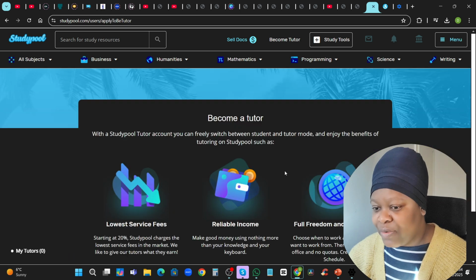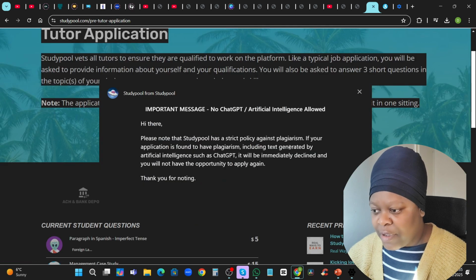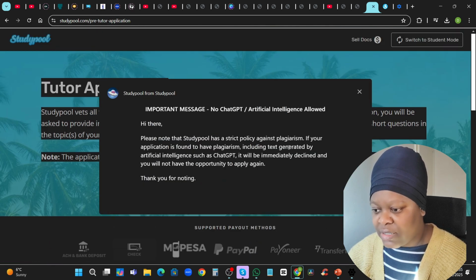So for my people that want to become a tutor, it says with a Study Pool tutor account, you can freely switch between student and tutor mode and enjoy the benefits of tutoring on Study Pool, such as lowest service fees, reliable income, full freedom and flexibility. If you're ready, click on the apply button and apply. So remember, it says Study Pool has a strict policy against plagiarism. If your application is found to have plagiarism, including text generated from artificial intelligence such as ChatGPT, it will be immediately declined and you will not have the opportunity to apply again.